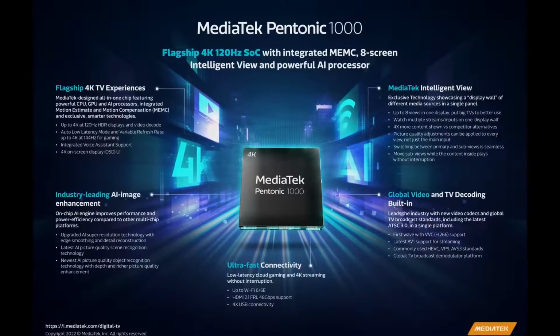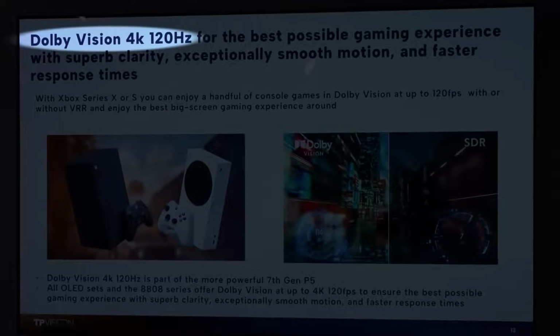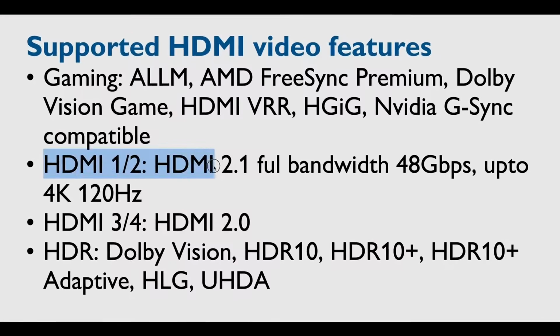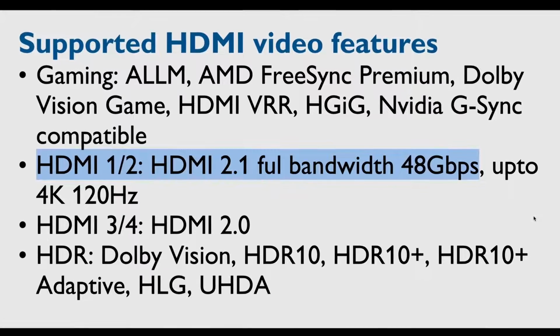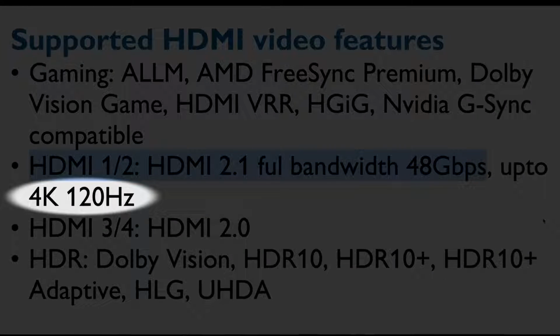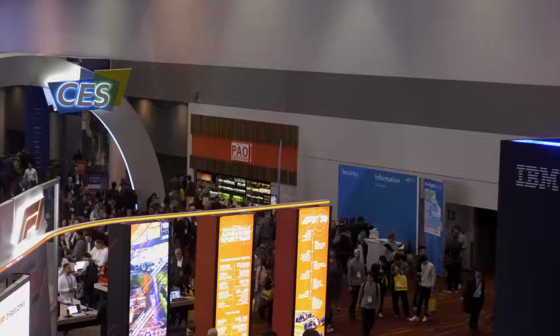Okay, despite the use of a Pentonic SoC, as suggested by the newly added 4K 120Hz Dolby Vision support previously unavailable on Mediatek chipsets, only 2 out of 4 HDMI connections on the Philips OLED Plus 908 and the OLED 808 can support the full HDMI 2.1 bandwidth of 48 gigabits per second necessary for playing 4K 120Hz games in HDR VRR, confirming the news we broke last month after speaking to Mediatek at CES.